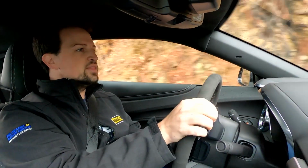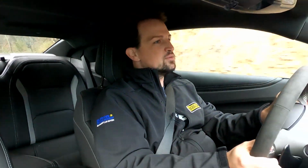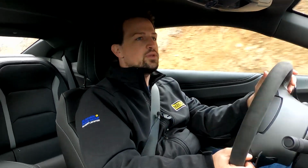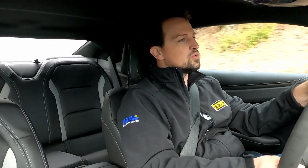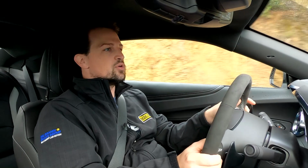Okay, now that we are in the Camaro, let's find out what it's like to drive. I actually know quite a bit about this car because I actually owned one. Mine was a 6-speed manual. It was 2 years prior to this one, but so far they really haven't changed a whole lot. That's an amazing package, one of the best driving cars I've ever owned.